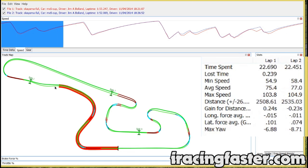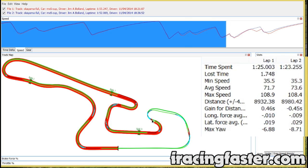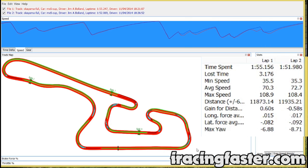If you have a look now at the complete lap, it should give you an idea of how much faster you need to go around the lap to give you that much time. So we can see there we gained 3 seconds by literally 2.4 miles per hour faster around a lap. So there's 3 seconds available on a lap of the size of Okayama with an average speed gain of 2.4 miles per hour.